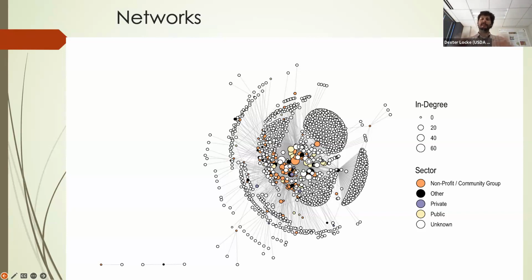If you have an important message you want to broadcast, whose listserv do you need to get onto because they're plugged into so many other groups? Or if this particular organization folded, what is the network that would no longer be connected? So how does that group help connect organizations that would otherwise not be connected?